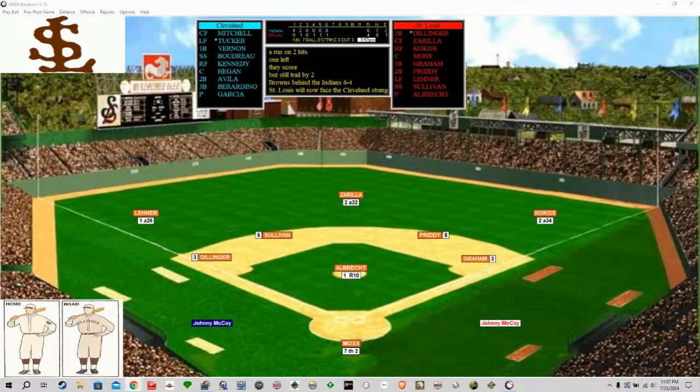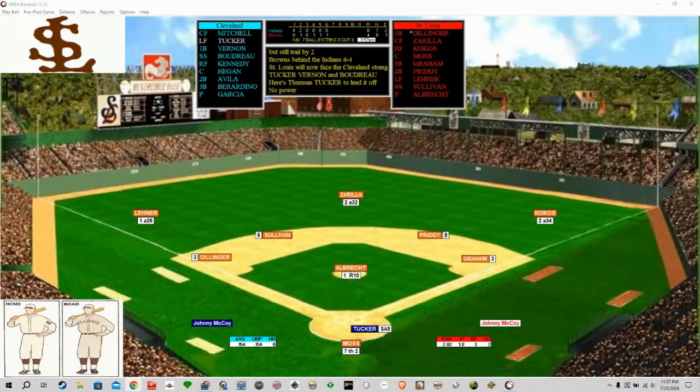St. Louis will now face the Cleveland strength. Tucker, Vernon, and Boudreau. Here's Tucker to lead it off. No power. Tucker in the box. Right-hander Albrecht. Ready. Albrecht to the wind. Swung on. Line to short. And he spears it. Tucker is gone. 1 away.